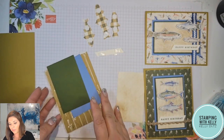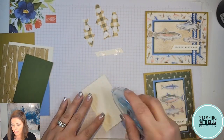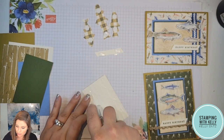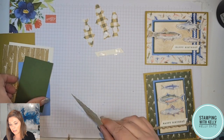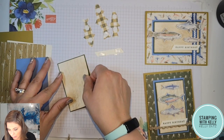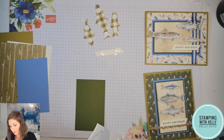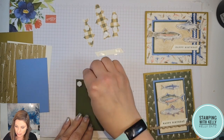Now, for layering our pieces up, let's put some Stampin Seal onto the backside of our rope embossed vanilla that we inked up with crumb cake. That's going to go into the green. Then I put dimensionals on the backside of the green.